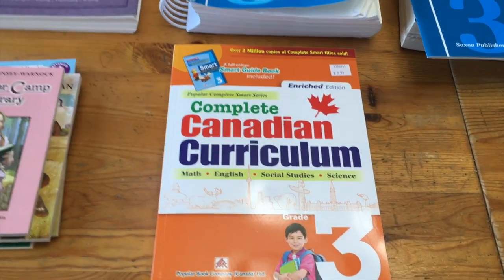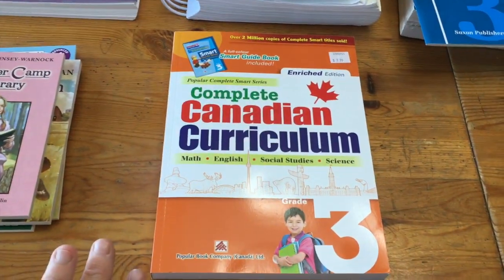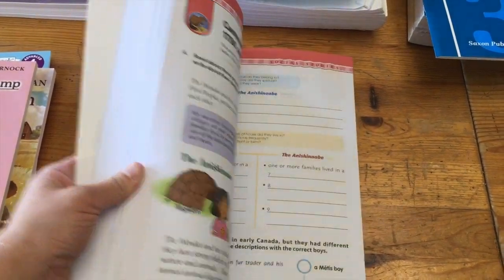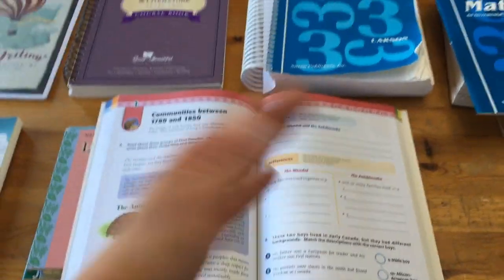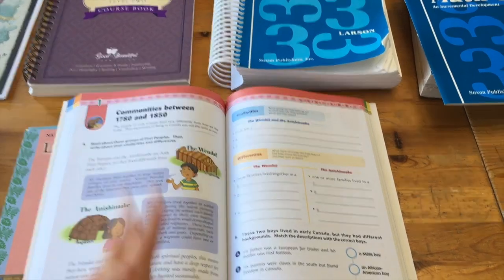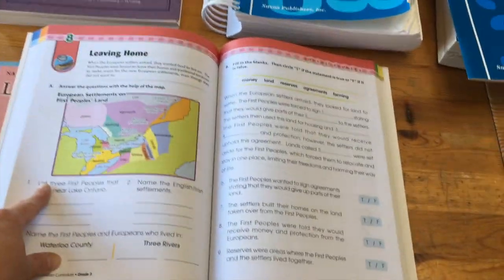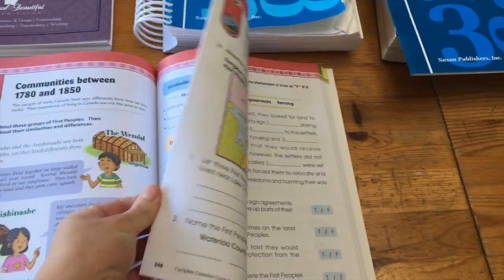Now, I kind of went back and forth about social studies and science because I felt a bit like my kids were kind of missing out compared to some of the kids in school here. You know, in the end, it all evens out, but I wanted them to have an idea of what the kids in school are doing. So this is a really simple book. I just found it at Costco. And so he's going to be doing the social studies as well as the science out of here.